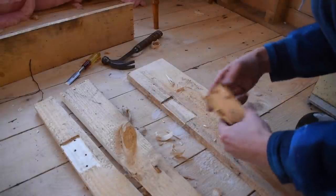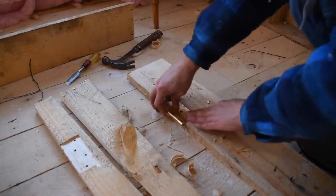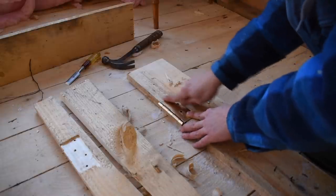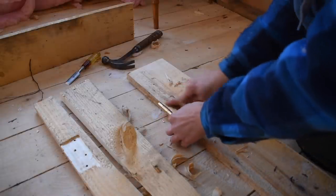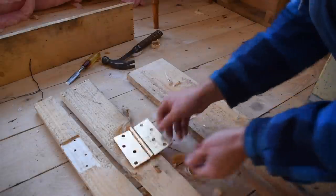All right, like I say, we have the first one in the books. Boom, boom. Folds down on itself. Maybe a little bit more off of this edge, but down there is good. A little bit more off the top, and the first one's all good.